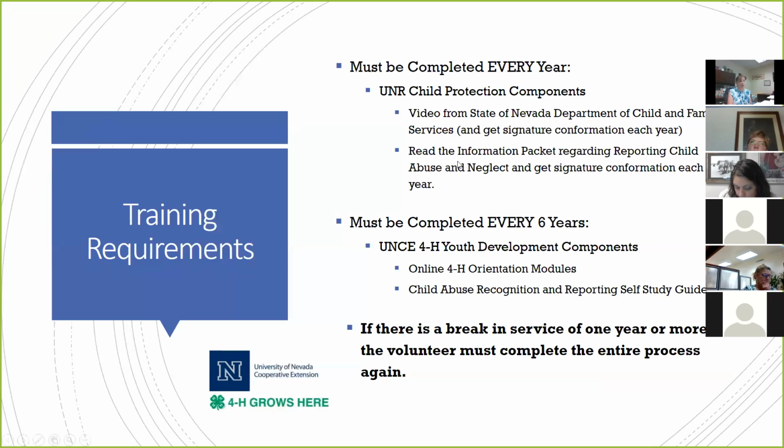My plan is to go back to them in not very long and say, okay, here's the deal. What I would like is all of our volunteers every 6 years to complete those online orientation modules and the self-study guide. I think it's a good refresher to do every so many years. In a couple slides, we're going to talk about re-fingerprinting, and they have to re-fingerprint every 6 years now, so I think that's a good time to get them to complete these pieces. But just as a reminder, if there's a break in service of 1 year or more, then that volunteer needs to complete the entire process again.